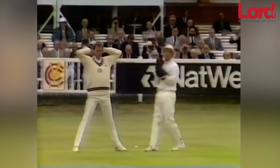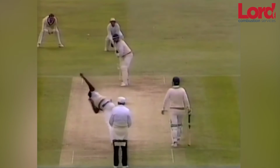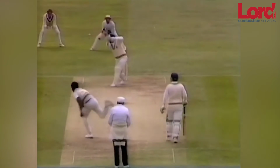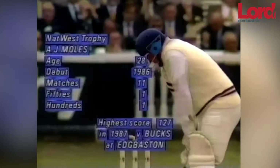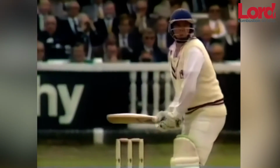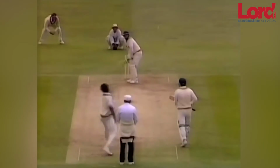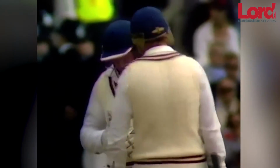That's a little bit pacey outside the off stump, and there's Downton and Emburey again at slip. A bit of movement there for Norman Cowans. Quite a good delivery. Probably a little wide, but people are anxious to score runs in one-day cricket, and they do tend to play when it's a little bit wide. Beautiful shot. That's where I like them, says Andy Moles, just on the leg stump, slightly overpitched, and he has the perfect shot for it.